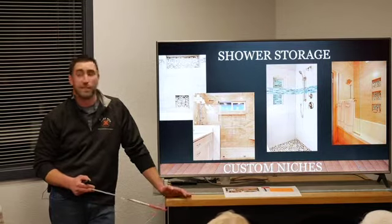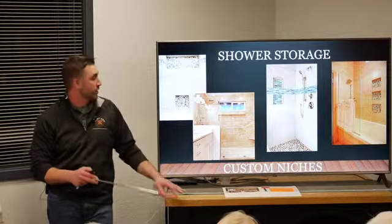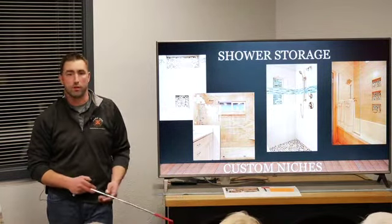But also keep aesthetics in mind. We like to plan ours out so they line up with grout joints or are centered in grout joints, so they really look purposeful where they're placed, not just haphazard.